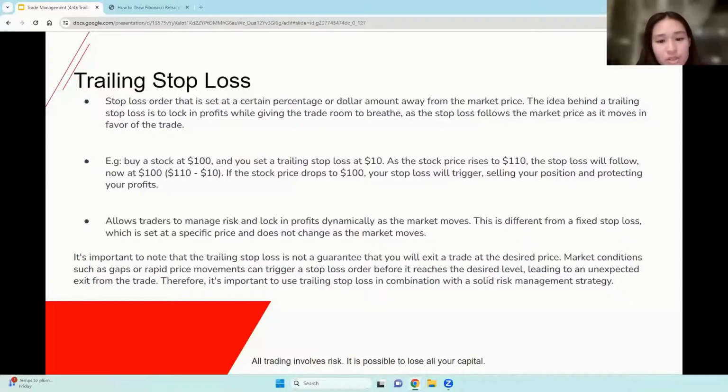It's important to note that the trailing stop loss is not a guarantee that you will exit a trade at the desired price. Market conditions such as gaps or rapid price movements can trigger the stop loss order before it reaches the desired level, leading to an unexpected exit from the trade. Therefore, it's important to use trailing stop loss in combination with a solid risk management strategy. If you combine this with all of the methods that we've mentioned above, and throughout the past 3 webinars, you're pretty much set for your trade management strategy.